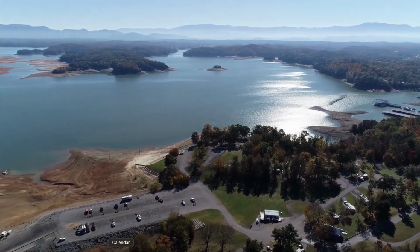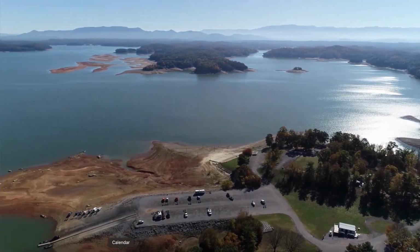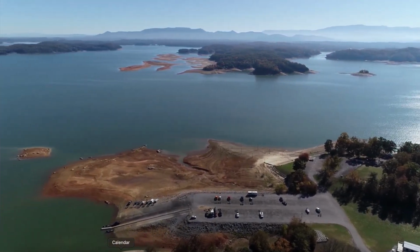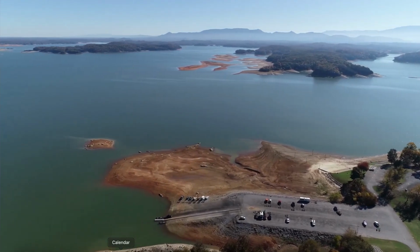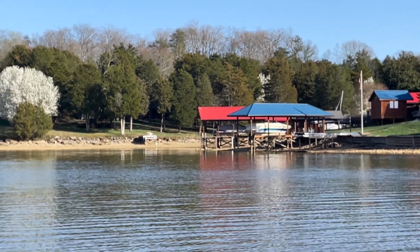we have something called summer and winter pool. What that means is that there's a winter drawdown. Here in East Tennessee, our flooding season is during the winter time. So to accommodate for that, TVA is going to go ahead and drop the water levels anywhere from like 5 to 10 feet, somewhere in there. I'll show you a video so you can kind of get an idea for yourself.